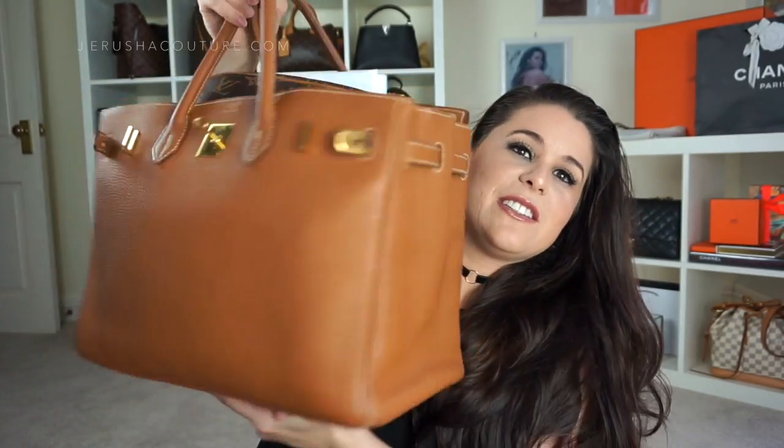I got this bag pre-loved. Hi haters. Got this bag pre-loved off the Japan consignment market, and it is very vintage. It's super broken in, and that is definitely the way I like it, and that's the way when I unboxed it and showed you it, I told you that that is what I would have preferred rather than a brand new one that I just would be, for a better word, shitting myself over and probably not use.